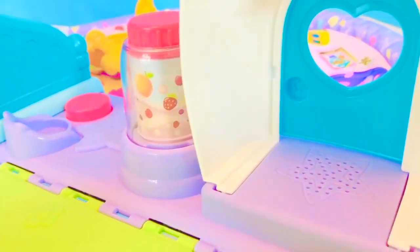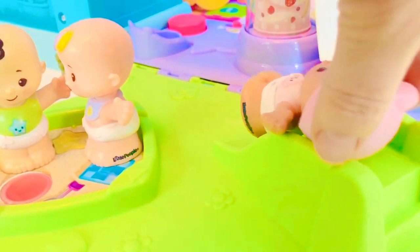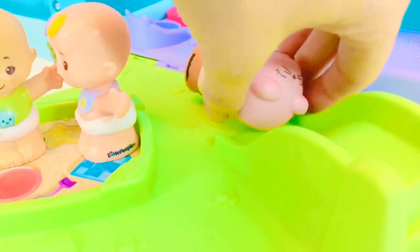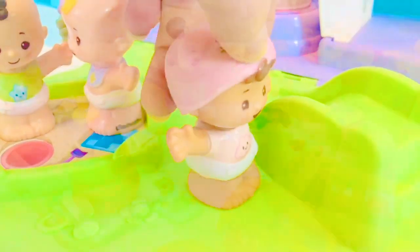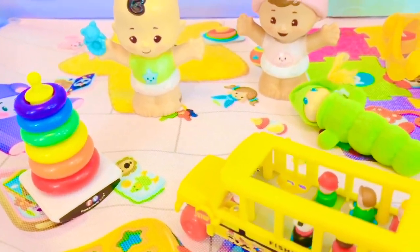Oh, Mr. Sun, Sun, Mr. Golden Sun, shining in the sky. You look happy, smiling bright, round and yellow. Babies need sun so they can get their vitamin D.